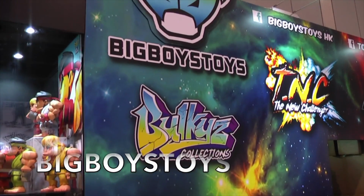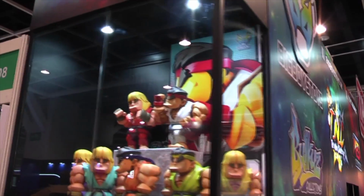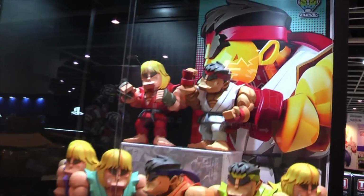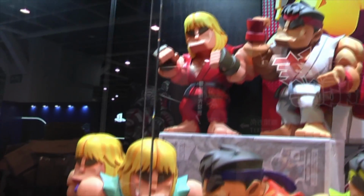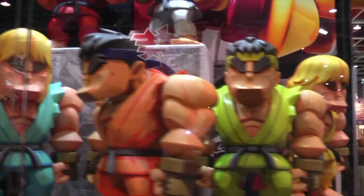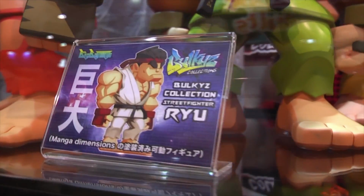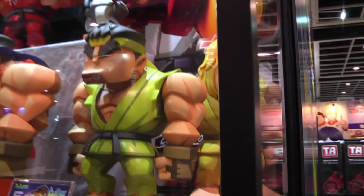Now we're going to check out Big Boys Toys. For those who know me a little bit in Hong Kong, I'm actually quite a big Street Fighter fan and have been for over 20 years. They're selling these bulky figures which are around 12 inches tall. They're quite caricature, Japanese anime look. The arms are articulated, the legs move, and they have this expression that I think is very fitting for these characters. They, at the moment, only have Ryu and Ken in various different colours.